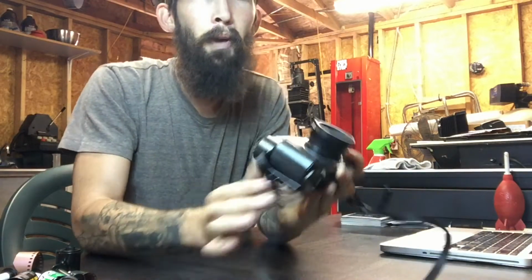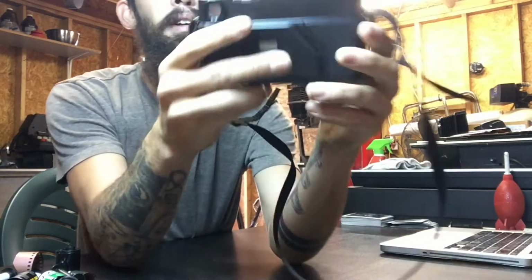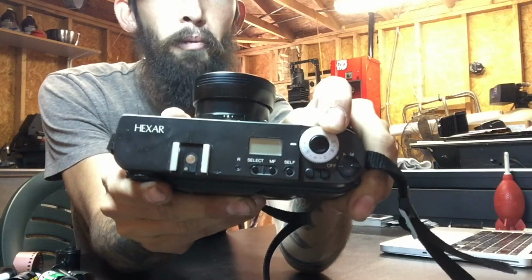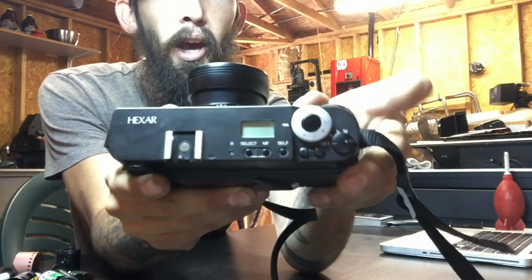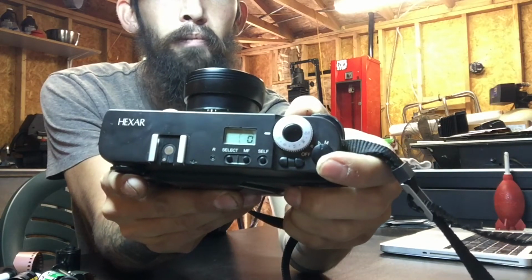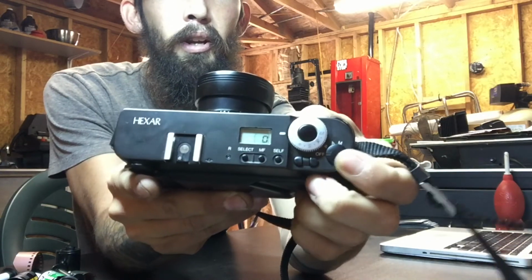This camera's got many different features. One of the main features is that it's got aperture control here, so you can actually set your aperture to be whatever you'd like, as well as different automatic program modes, as you can see here. And the thing that appealed to me most about this camera was the fact that it was so quiet.